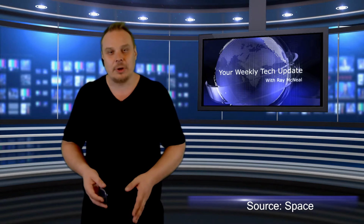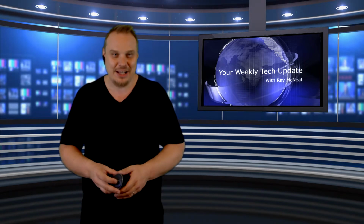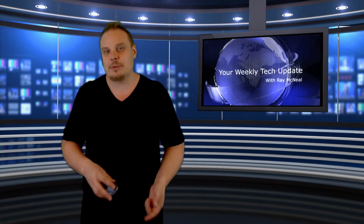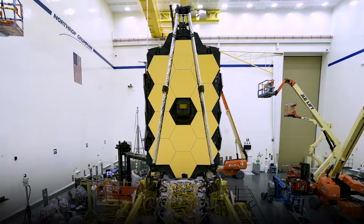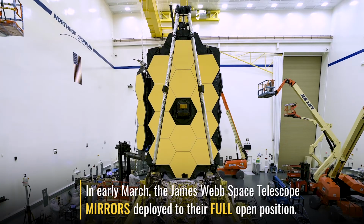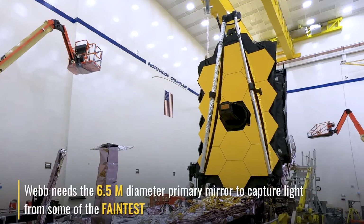NASA's next great observatory, the James Webb Space Telescope, has fully deployed its primary mirror for the first time, marking another milestone on the journey to space. Before all work on the next generation instrument, which is scheduled to launch sometime in 2021, was paused due to the COVID-19 pandemic, technicians and engineers at the agency were going through a series of tests with the telescope before it was sent off to board the Ariane 5 rocket.